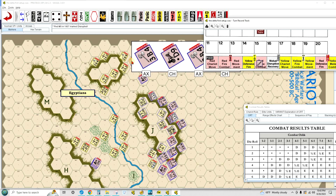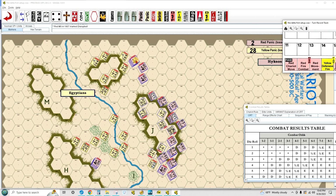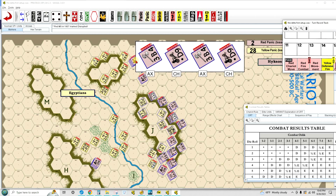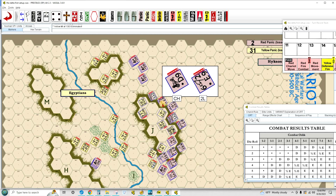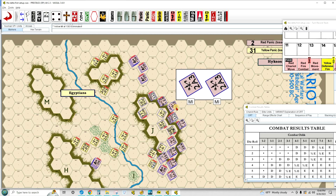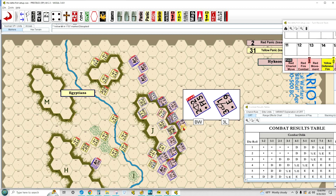That guy, he was going against those two here, so 2, 5. And then he's got double. So he's got 6, 12, 24 to 5. 5 to 1 odds with a 4 is elimination. And eliminated, and then these guys can fight with, oh, he's a chariot. Forgot that. Okay, he can't do anything. 2, 4 to 2, 2 to 1 odds with a 4. Disrupted.